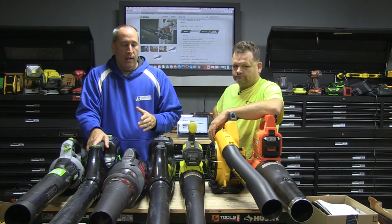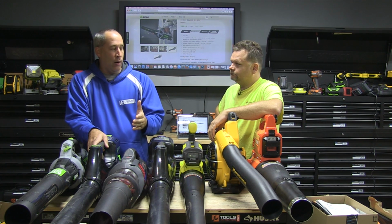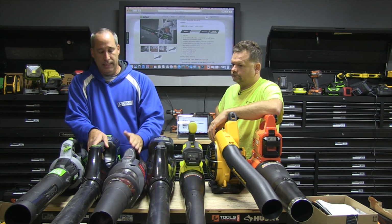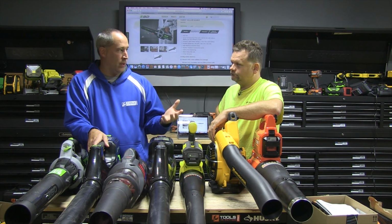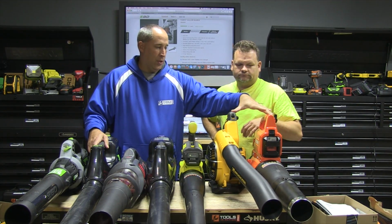I like these a lot. Next would be the Troy-Bilt. I love the Troy-Bilt's power. I hate the weight of this thing. This thing is heavy. Like you said, if you're holding it for a while, that's what I just don't like about it. Last on the list would be between these two.